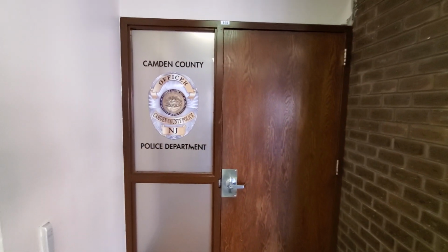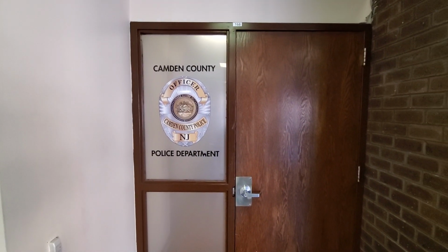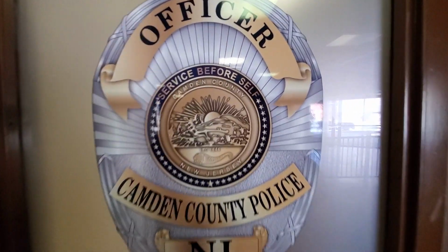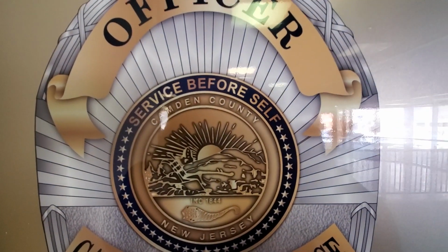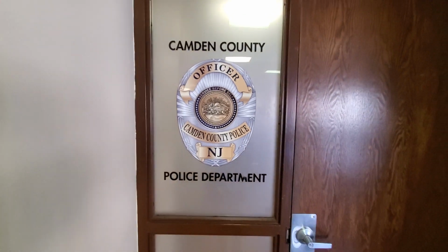Camden County Police Department, Camden County, New Jersey. It says right there, service before self. That means they're here to serve you before they serve themselves.